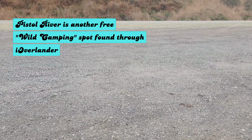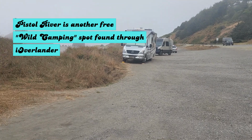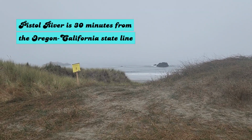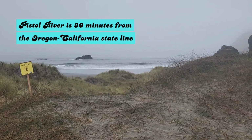All right. So we stayed at Pistol River beach area. This is not the greatest view coming out here, but it was quiet, super quiet actually at nighttime. And then right from here, oh my goodness, this is so nice. Walk down to the beach. You could hear the water go last night.